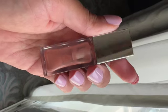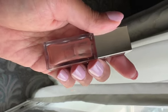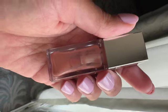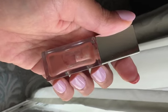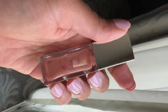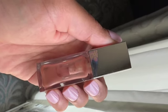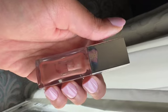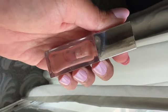In the future, I would also be curious to see how the formula of their lip creams compare, but this is not a lip oil. That's all I'm gonna say. I did finish it, but I do think that Elf and Clarins are doing the lip oil thing a lot better than this. So as far as a lip oil goes, I wouldn't recommend this because to me, the formula doesn't feel like a lip oil, but it's gone now.